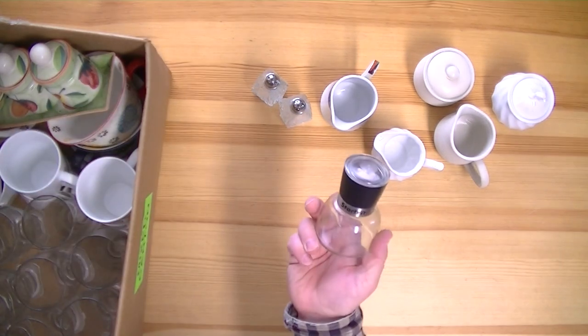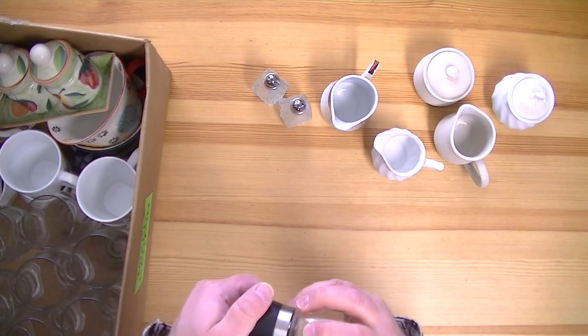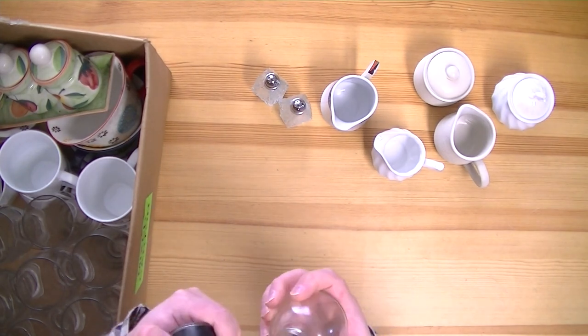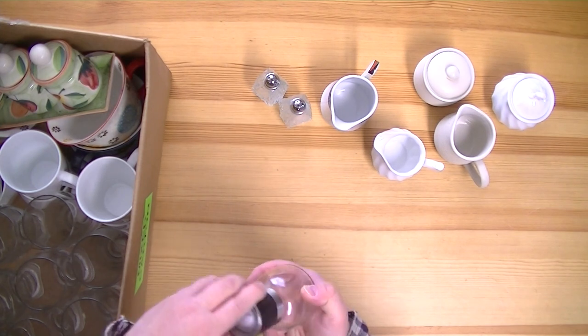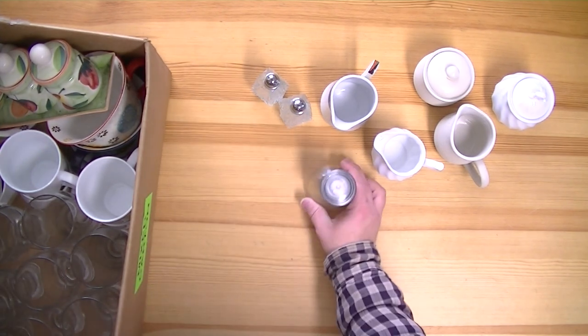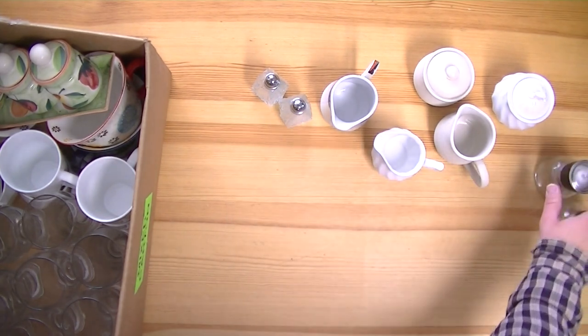What is this? Star Fritz. What do you do with this thing? It's a jar. Oh, this is like a salt and pepper grinder thing. I sold the last set that I had, so that was pretty nice. So I'll probably sell those too.